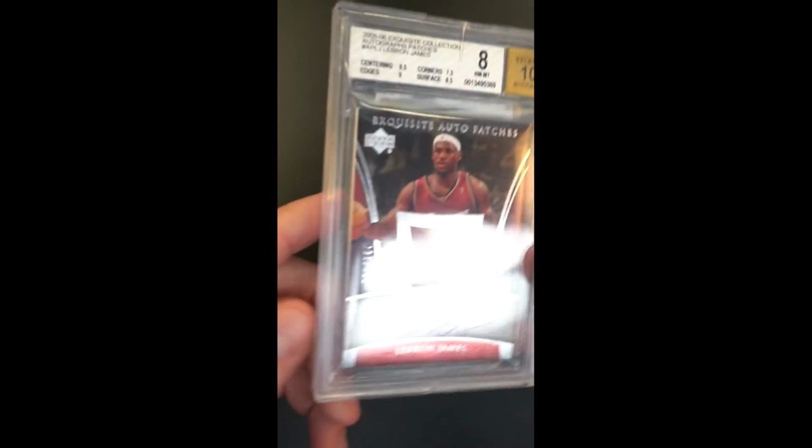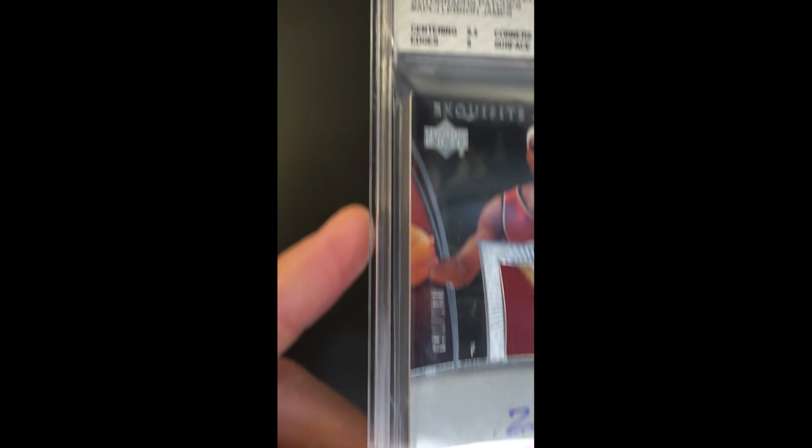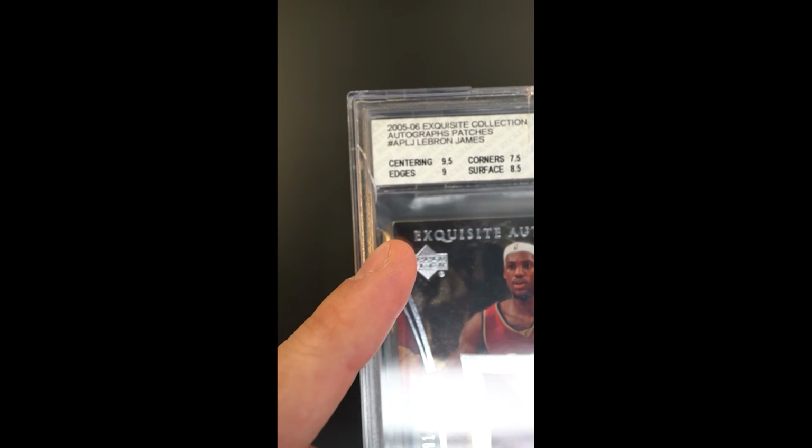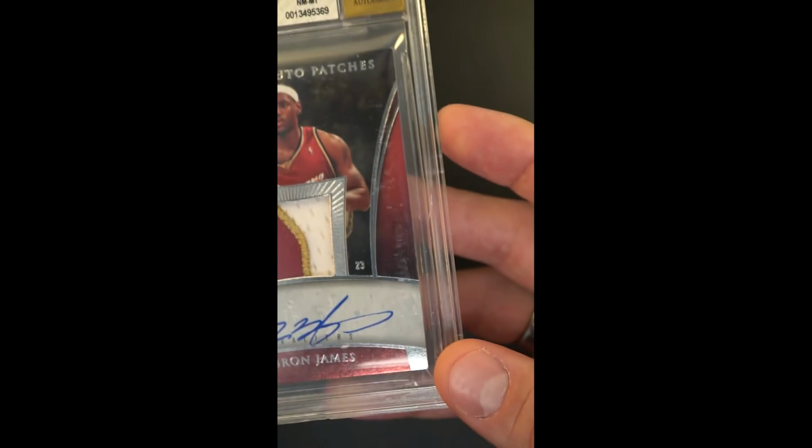We'll go around the periphery, you can kind of see how it breaks down, but I mean, it's a very well-conditioned card. Very light wear. You can see just a couple corner touches here. Nothing too egregious. I mean, that patch is about as good as you could ever hope for.